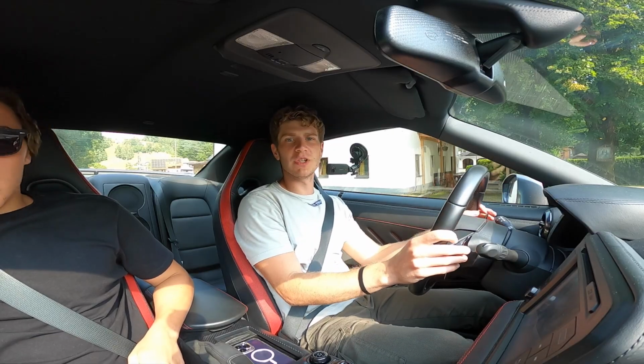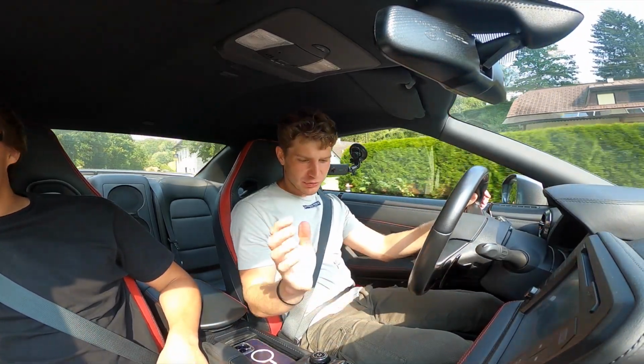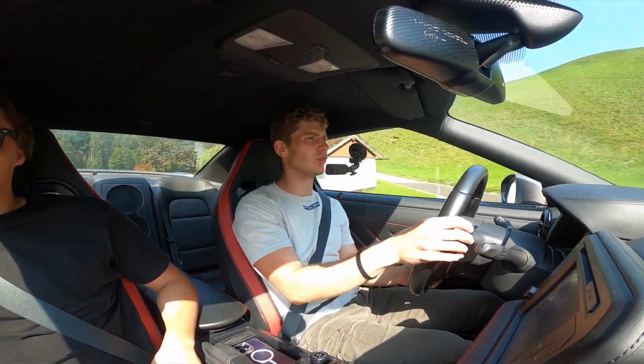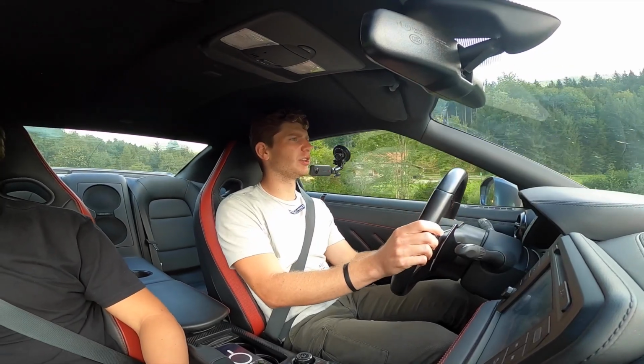All right, ladies and gentlemen, we're now sat in the R35 Nissan GTR. And so I have it in the sportiest settings. The first thing that I can tell you is that the car does drive pretty smooth. The seating position is great. You have good adjustability with the steering wheel and great adjustability with the seat as well.